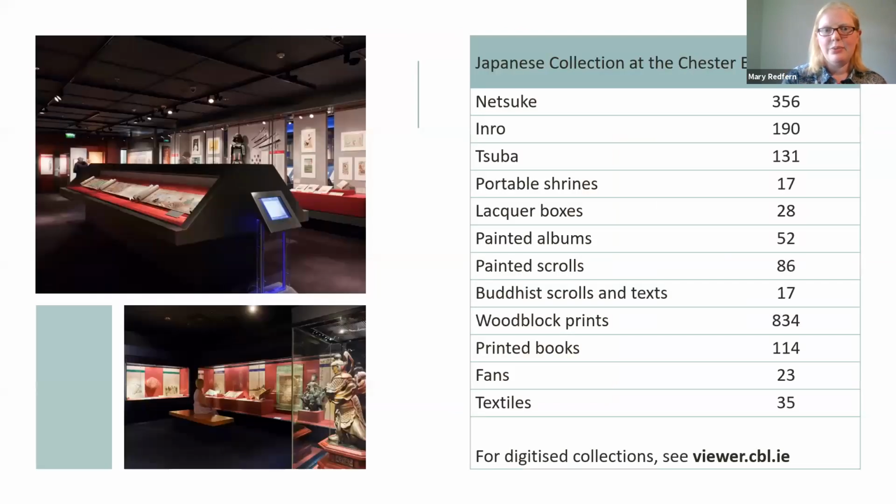Bringing it all together, we can see that the Japanese collections of the Chester Beattie are really quite extensive. So this is almost all collected by one man, Chester Beattie. And they encompass narrative paintings, prints, Buddhist art and sutras, as well as a host of smaller three-dimensional works. And these were collected by Beattie between the early 20th century and the 1960s. And of these, we have almost 870 that can be viewed online in our collections viewer, and of course, our changing displays in the permanent galleries and our temporary exhibitions.